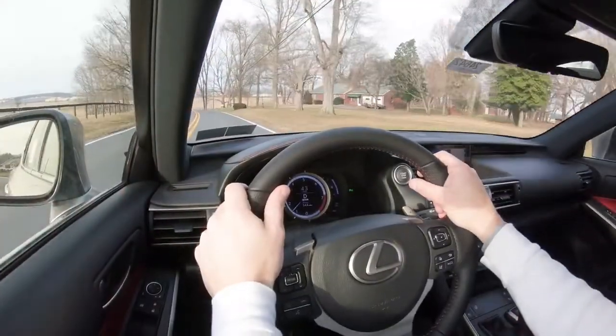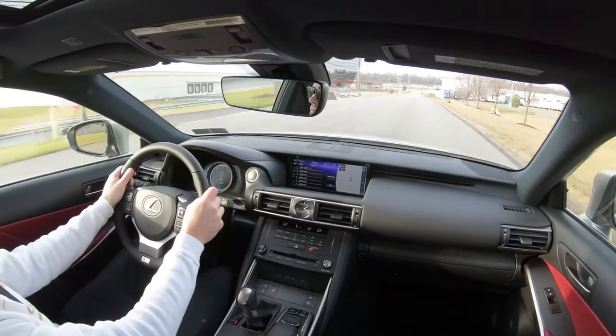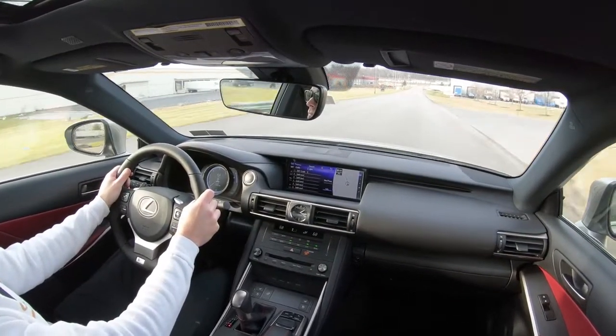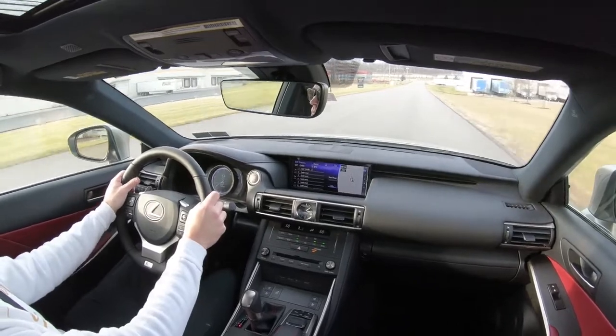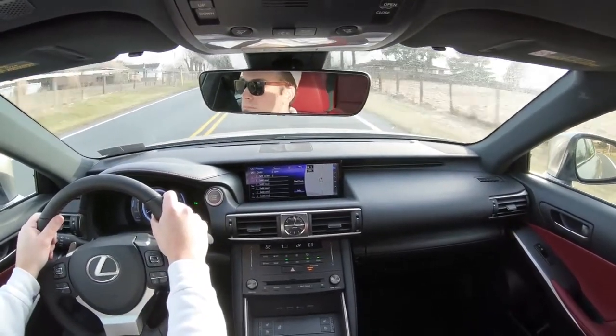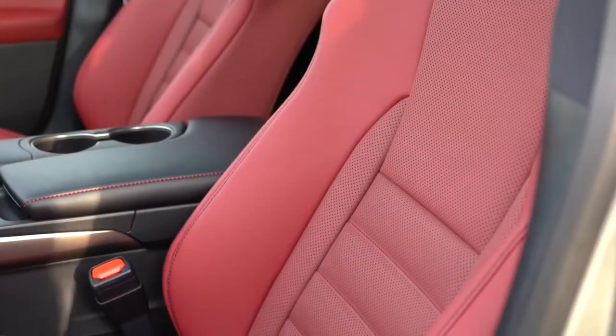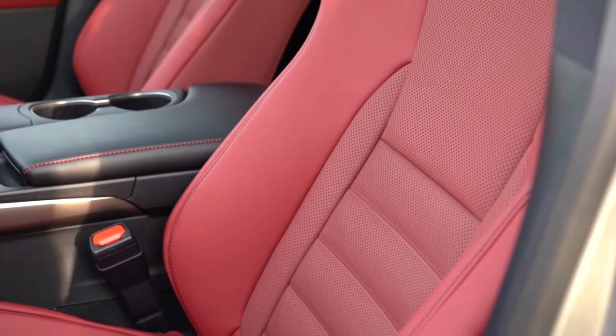But then touching on visibility, I can see perfectly fine out the back, definitely no issues there, and usually with sedans you're not going to have any issues. But overall, a very nice ride, very nice steering feel, and I think what honestly makes it even better is you can throw this thing around the turns on the back roads because these seats are bolstered beautifully, and that is any F-Sport seats that you go with. So that is once again my favorite part about the IS300, but I'll touch on that a little bit. Let's now make our way to the exterior of this beautiful 2020 Lexus IS300 F-Sport.